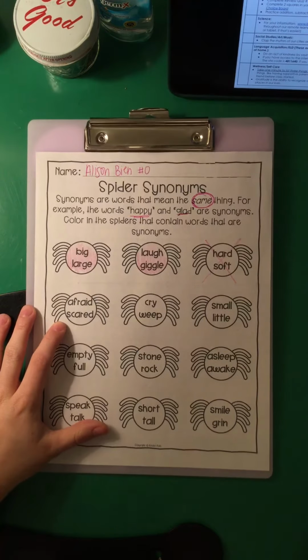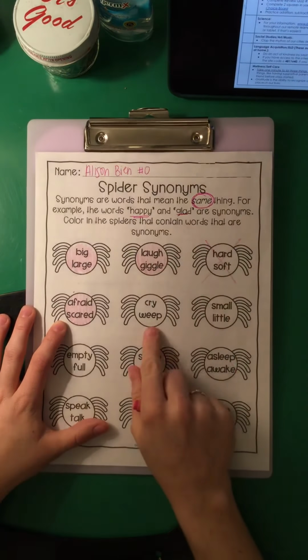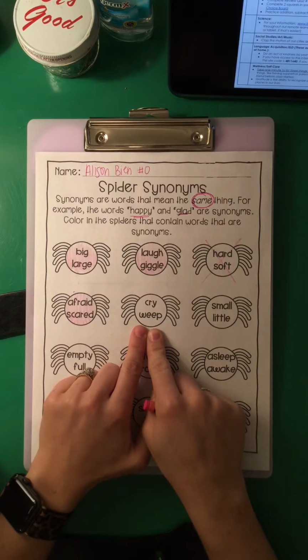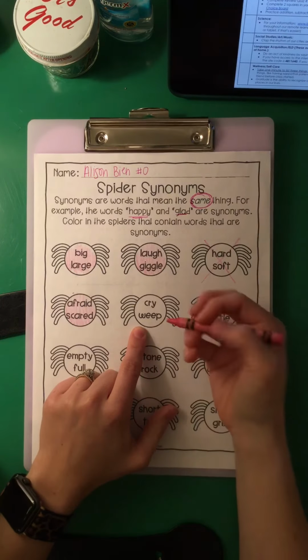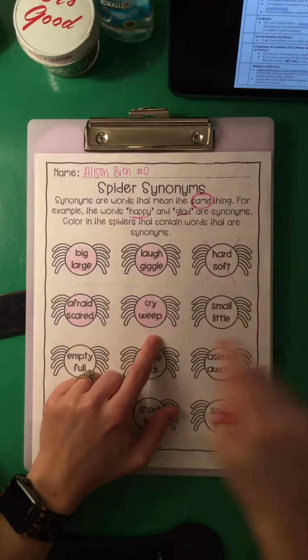Afraid and scared. I am too afraid to watch that movie. I am too scared to watch that movie. Yes, those are the same. Cry and weep. I have never seen Jordan cry. I have never seen Jordan weep. It's actually true. And those are synonyms. They mean the same thing.